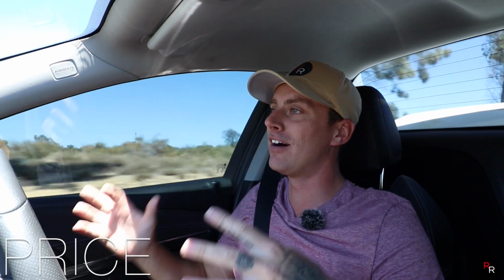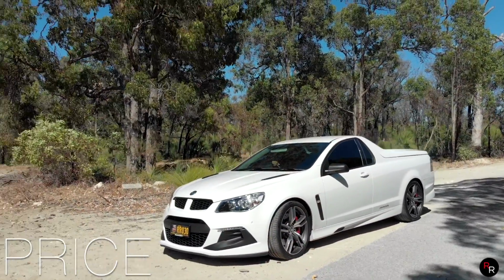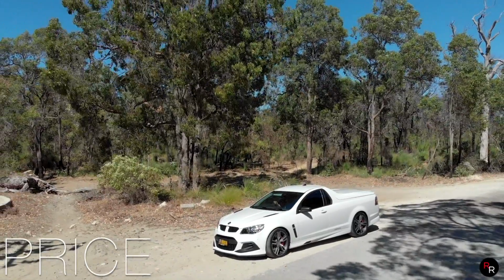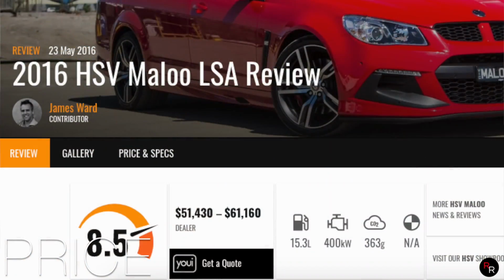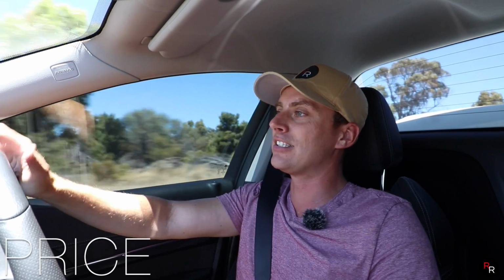Now, price, guys. Well, this has really surprised me. I've just had a quick look. When this thing was launched back in 2016, you could go get a top of the range 2016 Maloo LSA R8 for just under $62,000 retail price from the dealers. And that to me just sounds like such a bargain. But when you put that in context, I think Holden hadn't fully shut down by that point, and that's just what we used to pay for them.